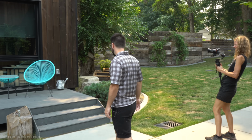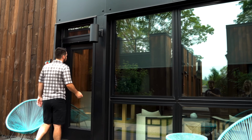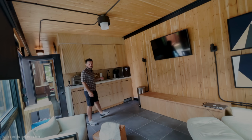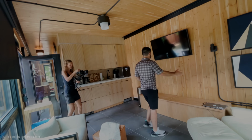Okay, all right, so let's go check out. This is the 960 square foot 2-story. And then on the inside, the structures are actually made out of CLT. The first thing every guest notices is the exposed wood.